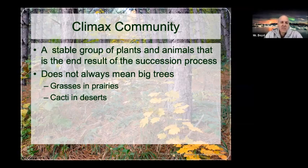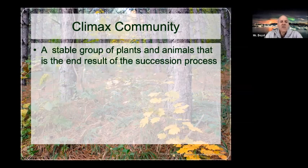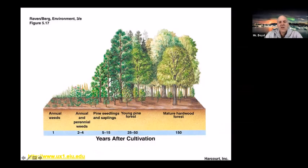The desert, again, you clear a spot of desert and you can wait 500 years and you're still not going to have a hardwood forest because there's not enough water. Cacti may be the dominant plant in the end of succession. Cacti and creosote bushes and things like that. Maybe a few cedars and things, depending on the area. It's the area that ends up after succession is finished and stays relatively constant over time. So in our nice little graphs, we say hardwood forest, but that's only in places where hardwood forest will grow.